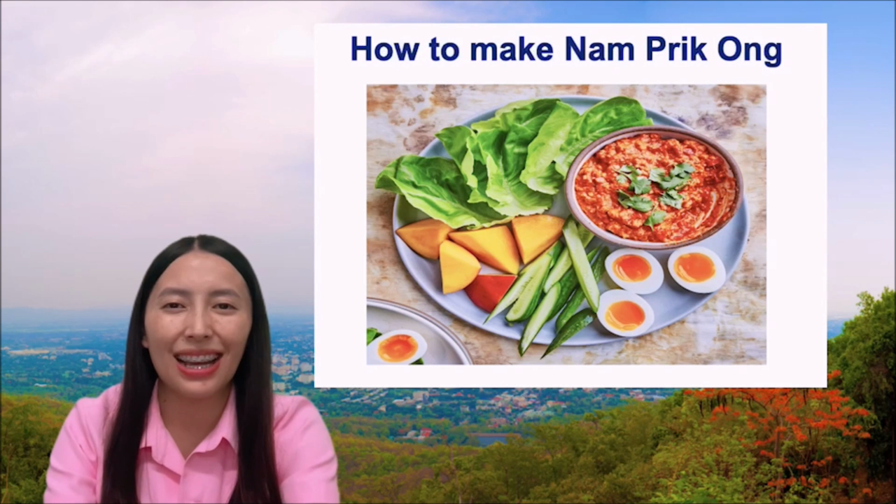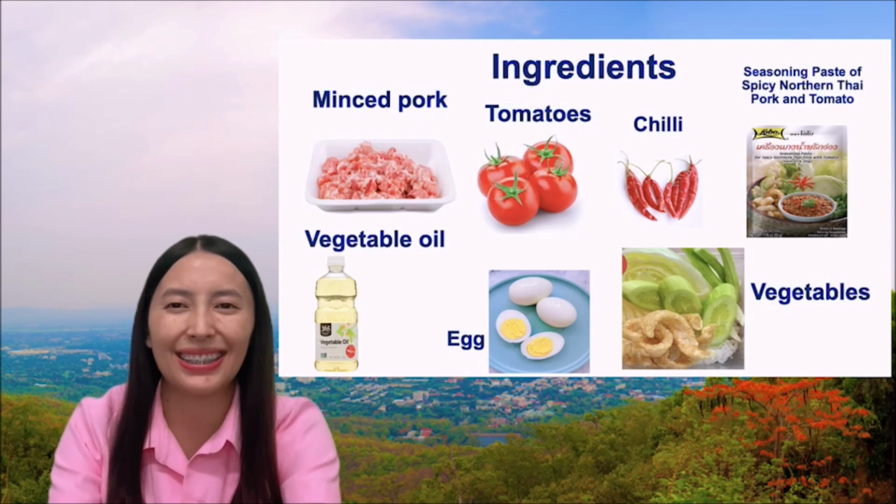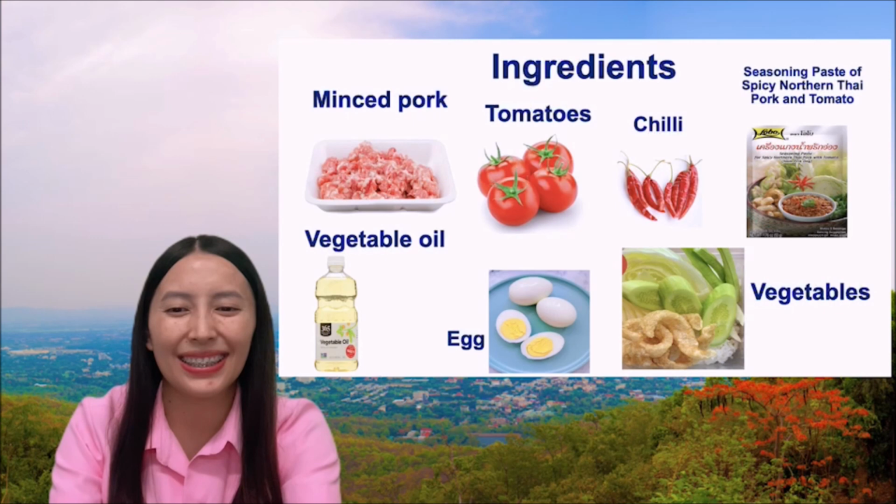Okay, let's learn how to make nam prik ong. Okay, so let's look at the ingredients that we will need to make nam prik ong. Okay, we will need minced pork, or you can also use chicken, tomatoes, chili, seasoning paste, vegetable oil, and you will also need egg and some vegetables.